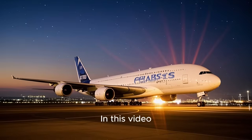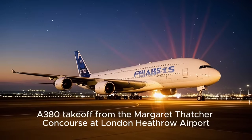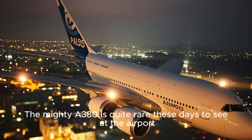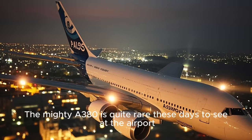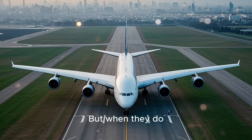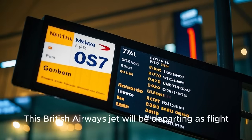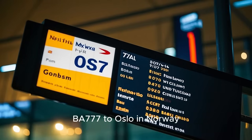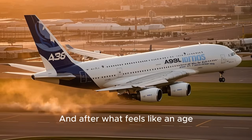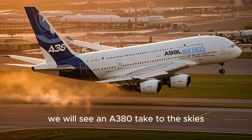In this video, we're going to bring you an Airbus A380 takeoff from the Margaret Thatcher Concourse at London Heathrow Airport. The mighty A380 is quite rare these days to see at the airport, never mind taking off. But when they do, it is definitely worth capturing on camera. This British Airways jet will be departing as Flight BA777 to Oslo in Norway. And after what feels like an age, we will see an A380 take to the skies.